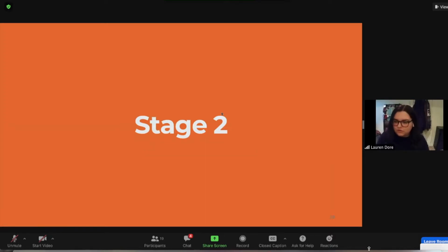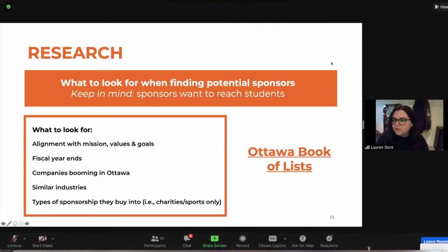So in stage 2, we're going to be talking about research and relationship management tools. So there are certain things that you need. You are ultimately looking to reach students, because that's what your club is reaching. So things to look out for when reaching out to companies is making sure that their mission, values, and goals align with your mission, values, and goals. So it's a good conversation to have within your club to identify what the mission, values, and goals are, so that when you're researching, you can align them.